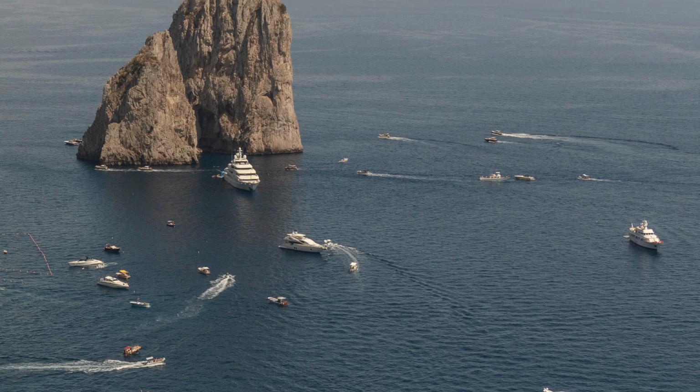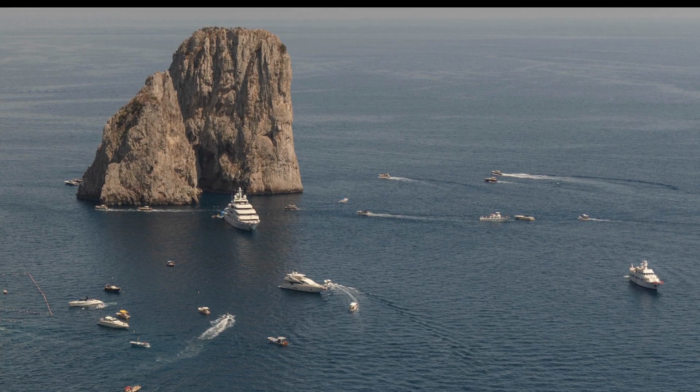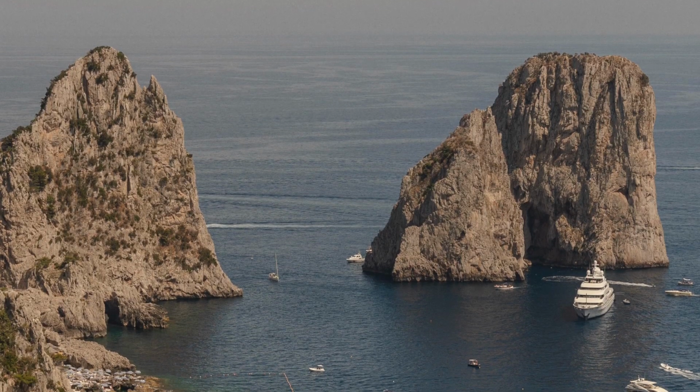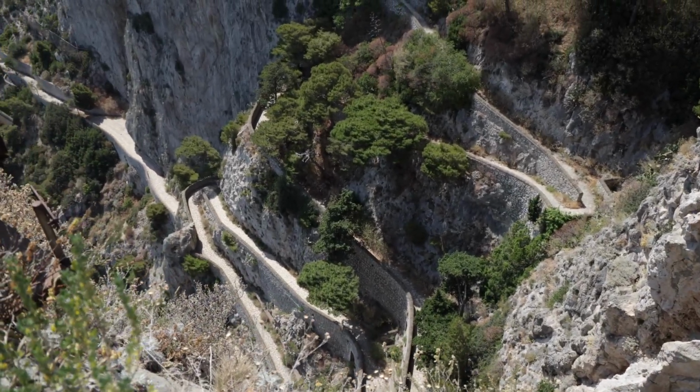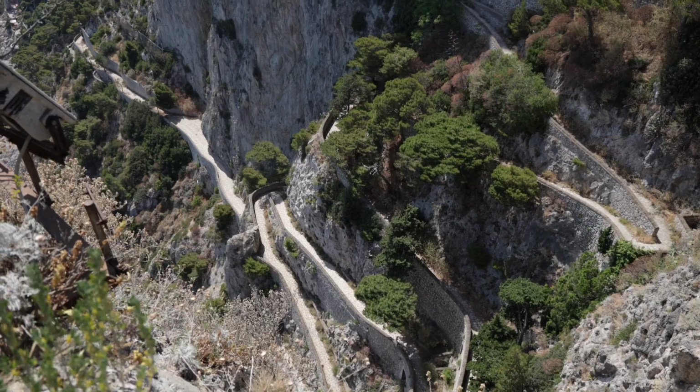Tradition says that if you kiss someone you love as you pass under these rocks on board a boat, you'll be in love forever. Unfortunately for us, we didn't want to shell out the money for a boat tour, so I guess we'll have to actually work at our marriage.